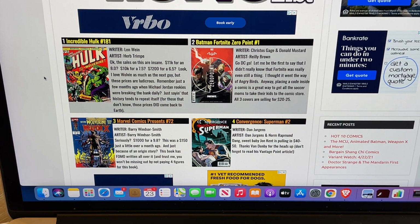I agree with Ben here. He says, look, I love Wolvie as much as the next guy, but these prices are ludicrous. Remember just a few months ago when Michael Jordan rookies were breaking the bank daily. Just saying that history tends to repeat itself. For those that don't know, those prices did come back down to earth. Yeah, I would be very careful chasing these prices.